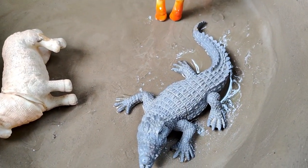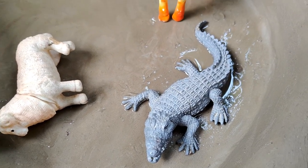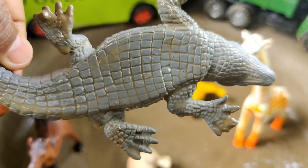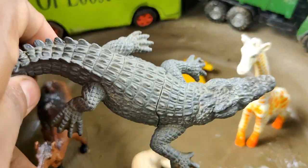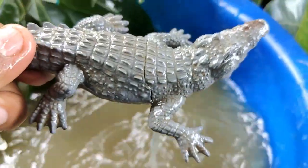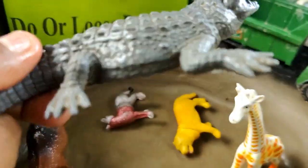Friends, look at this. What is this? This is a crocodile. We are very dust crocodile friends. Look at this. So clean the crocodile. Clean up, clean up, clean up. Wow. We clean up the crocodile.